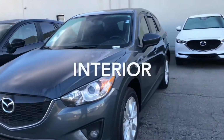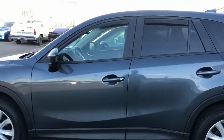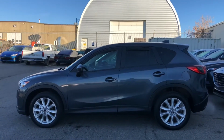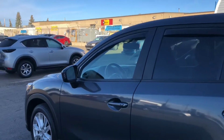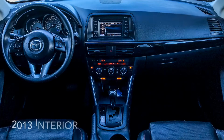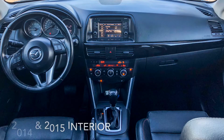All right, so let's go take a look at this 2013 CX-5. As you can tell, this still looks beautiful, even if it's a 2013. It has 144,000 kilometers. Kilometers, the reason why is that I am in Canada. We have the Bose full leather seats. Keep in mind, the 13, 14, and 15 CX-5s have very similar interiors. Let's jump in it.